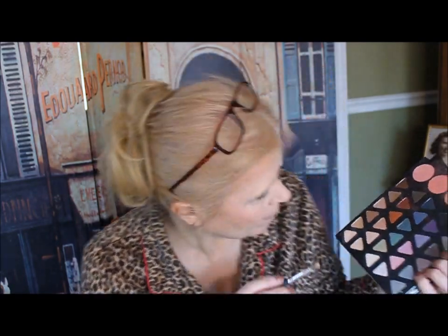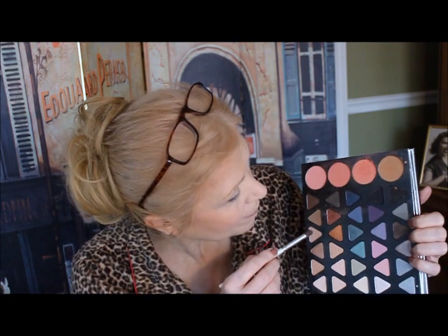It's an unusual triangle pattern, and there is some fallout with these shadows, but they're very buttery soft and pigmented, so it's kind of to be expected. It's an unusual shape for them to be in, but it's very pretty to work with. I'm just using 3 or 4 of the lighter shades just to see if you can see the subtle nuances between them, which you can't in this light. I finished up with a kind of shimmery pink one. Now I'm going into a crease color, and it's so pigmented it went on in one go, so I'm using a blender brush to blend that out so it doesn't look quite so harsh.